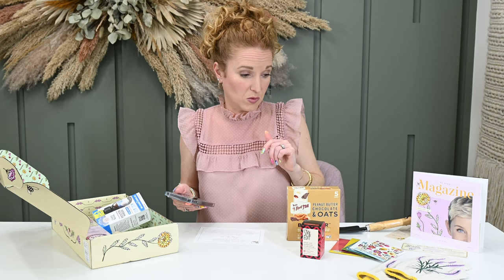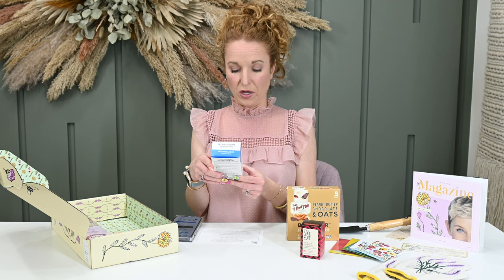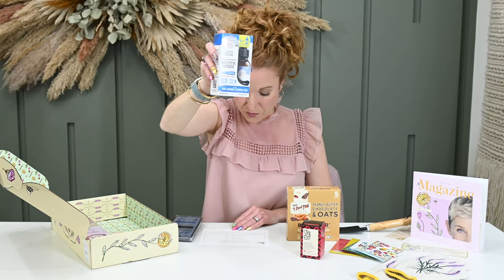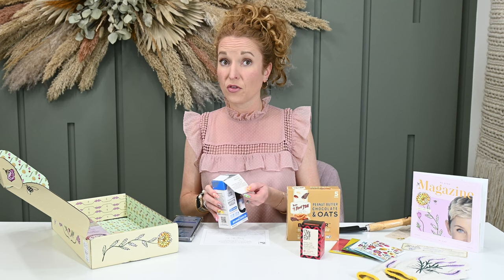I love my lavender. Okay, this is Guru Nada concentrated mouthwash. Oh, made with 100% essential oils and less plastic and less water. Oh, yes, please. Absolutely. Guru Nada employs quality standards from seed to shelf and creates products that reduce excessive waste. Very cool. We're mouth rinse people over here.